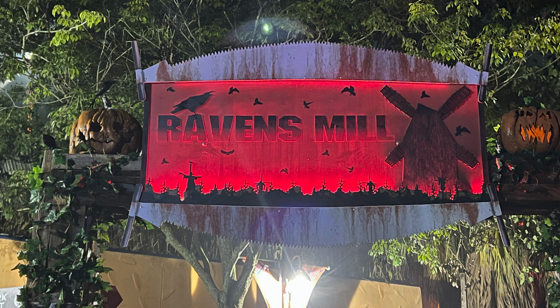Alright, I'm not going to show you the entire haunted house. I don't want to, of course, ruin the ending for you. I do think these haunted houses have a lack of a defined ending, which is a bit unfortunate, but we'll call this one quits for now and head over to Raven's Mill, which is another scare zone.